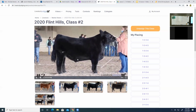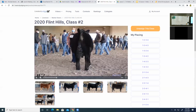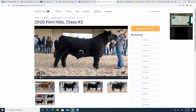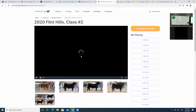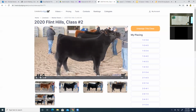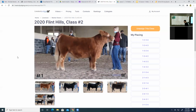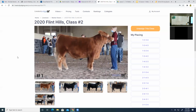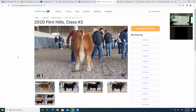Some other examples of IDs: you can see that this steer actually has a little bit of white in his flank so that you could identify him as such. Most of these other steers are just solid black calves, so you're not going to have as many IDs. But if you don't know which one's the red steer, you're going to struggle. A lot of the questions that are asked about these different classes are going to be specifically about ID. Some of those things could be color.